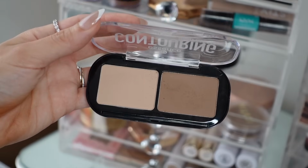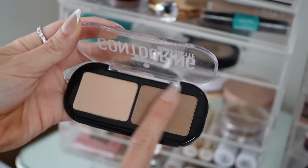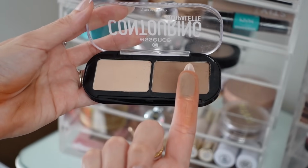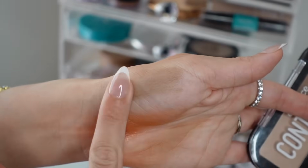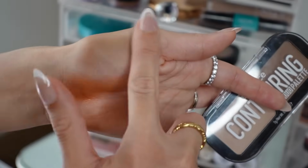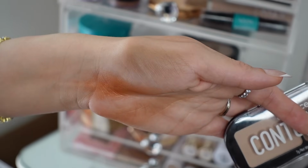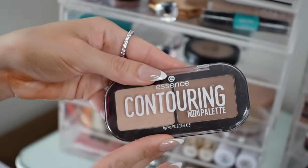However, if you have very fair skin, I think you would like this because it is a true cool toned, I mean, you can see that compared to the other shade on my finger. It's a true cool tone contour shade. It's not a bad product by any means. I just, like I said, I don't need it, and I have other contour shades that I prefer. So we're going to go ahead and get rid of this one.